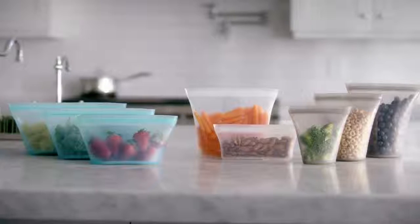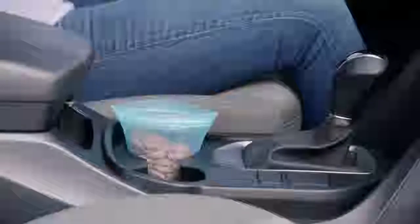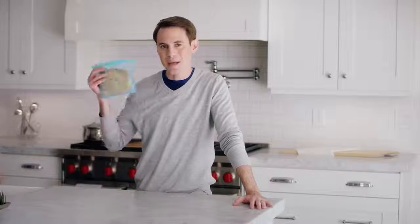And if storing your food perfectly wasn't enough, ZipTops are great for taking meals or snacks on the go. With 8 different shapes and sizes, ZipTop containers can be used anywhere, even your car's cup holder. They're great for more than just holding food, too. Get weird with it. We won't judge. We love you. Need proof? Exhibit A. Thanks, honey. That's my sandwich. It was the last of the butter lettuce.